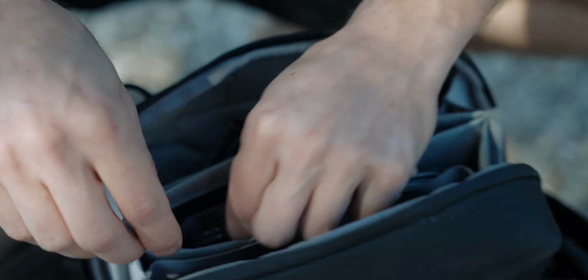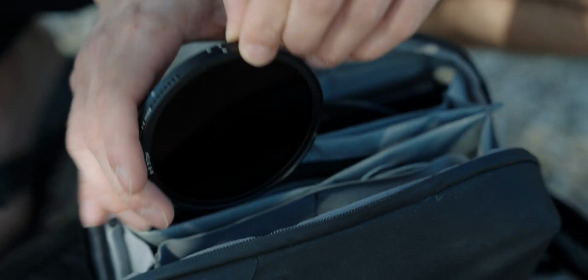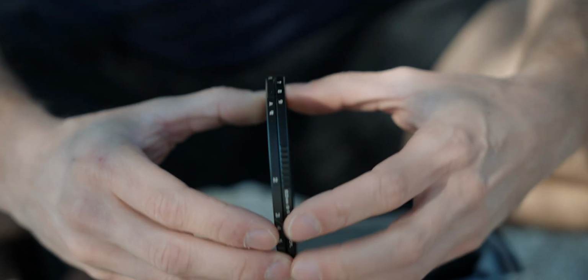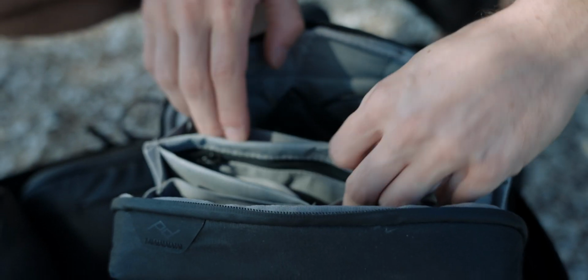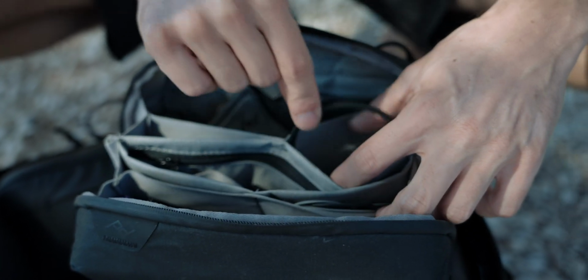In the middle I keep my filters. Now some of you might be like, oh, this is not good. This is slightly dangerous. Yes, I know. But I don't have space to fit filter cases. So I think that this is a good compromise. This case is, I feel, safe enough to keep these filters in here protected. Yeah, so that's what I do.